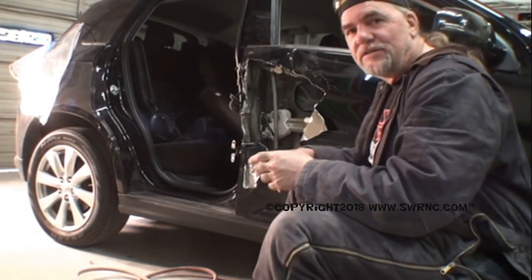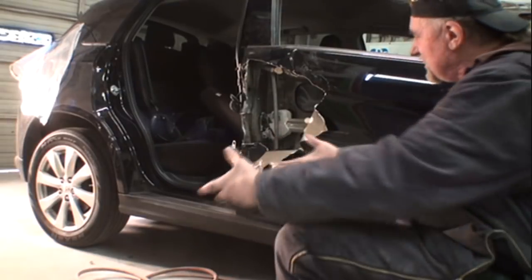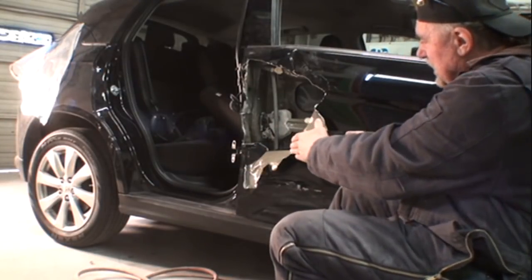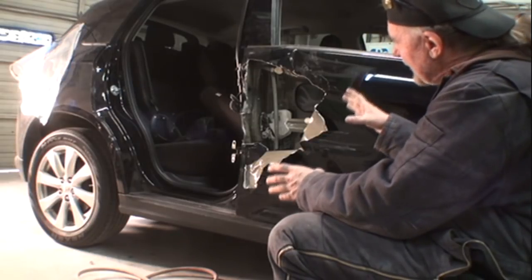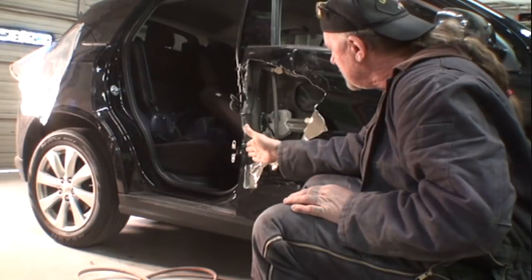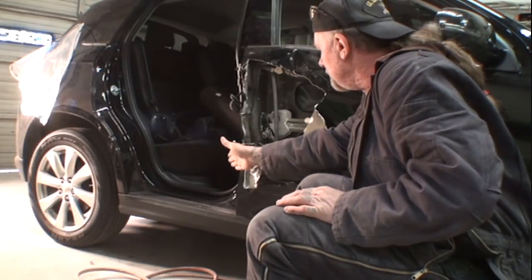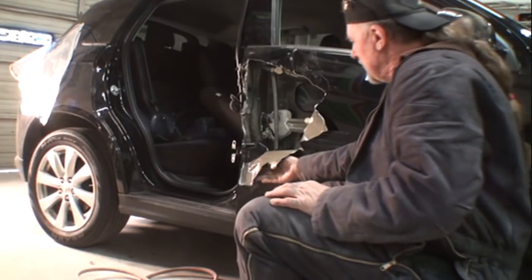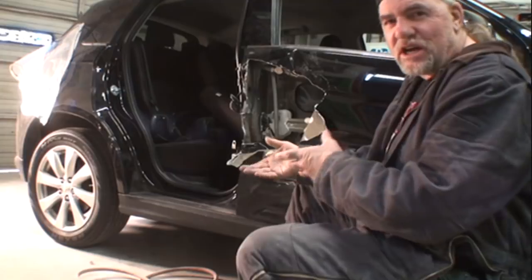So the impact of the wreck came sliding in just like this. Do you see how I did that? It came right here at this angle and it crushed this part of the door in. So in that situation, it pushed the door into the center post and then also wrecked the rear door as well.